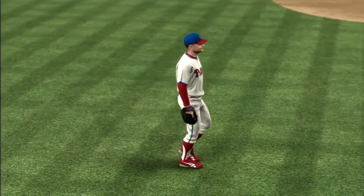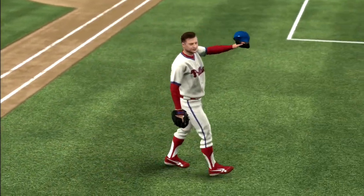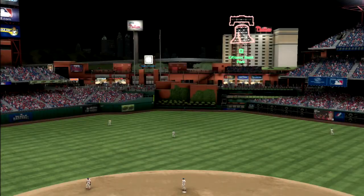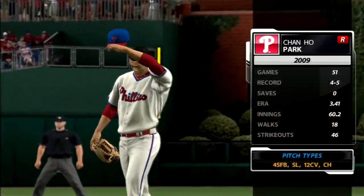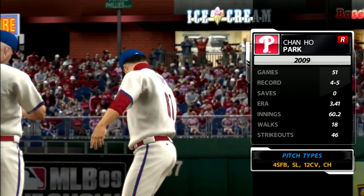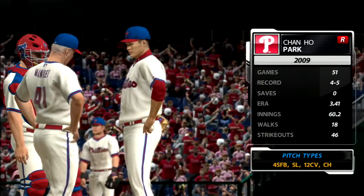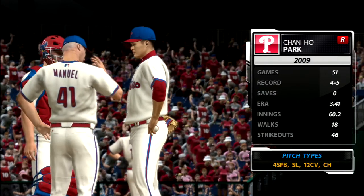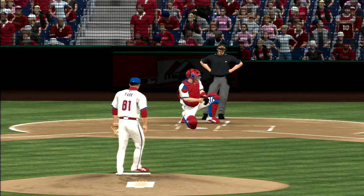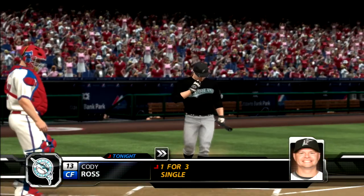So he'll leave with the lead. Can't lose this one, but he is responsible for the two runners out there, so he could get a no decision if they were to come around and score. Chan-ho Park is on, and he'll take over on the mound. Number 61, Chan-ho. Now batting, Cody Ross will get another crack, 1-for-3 thus far.